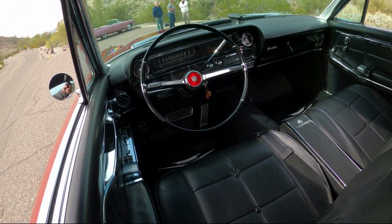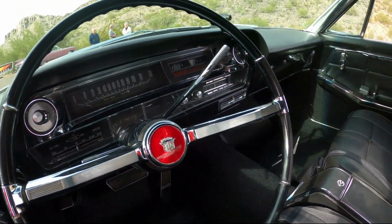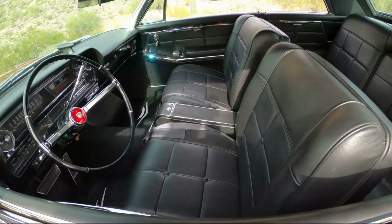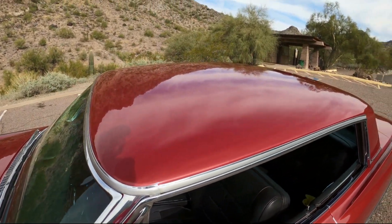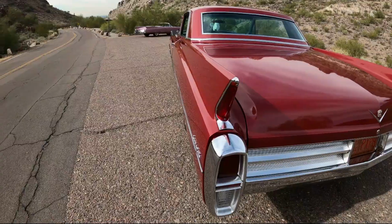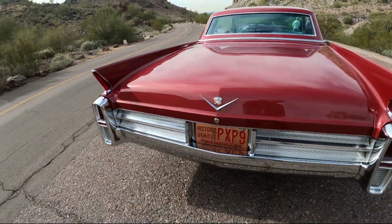So I live in Phoenix. My dad lives in New Jersey. I was going back and forth to try and get this car to run, with the limited amount of tools I had. So finally I said to my dad, Dad, let me just get this car to Phoenix. We'll ship it there and I'll take care of the car.